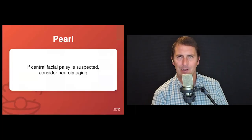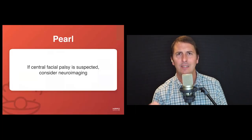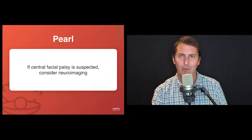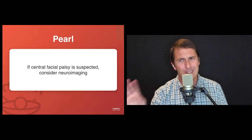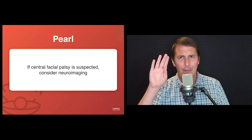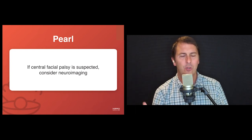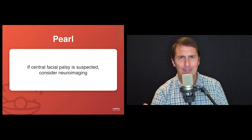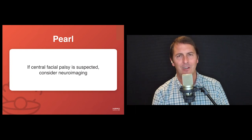The first biggest pearl, and honestly, this is probably the biggest pearl of the entire article, is that if you suspect that they have a central facial palsy, we need to consider neuroimaging. And I would say actually just get neuroimaging on these patients if you think there's a central nerve palsy. Again, this takes a little getting used to, because if you look at it and say, gosh, this seems peripheral and the forehead is involved, you don't need any kind of imaging. You're just done. But if it's a little bit unclear and you think central could be on the table, big pearl here, get neuroimaging.